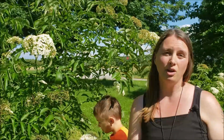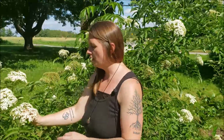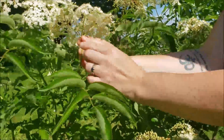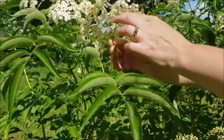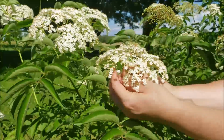And of course there are other species of elders, so make sure that you do your research, because what grows native in your area may not be the same as what grows in mine. So when you harvest elder flowers, you can actually just come in and cut kind of right here, right? You're going to take the flowering portion, and then when you get inside, you're going to use your scissors to snip away as many of the stems as possible.